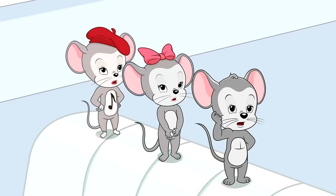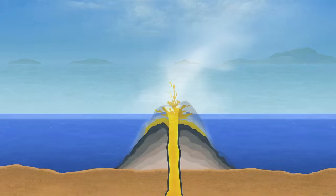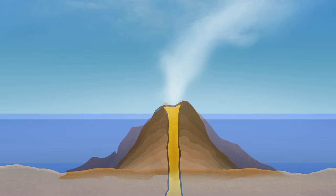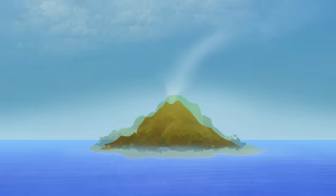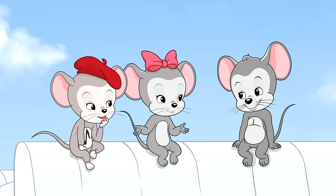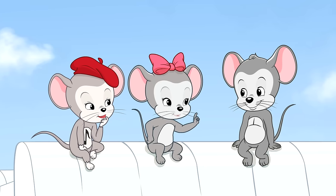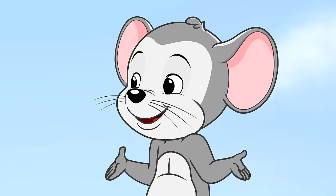Volcanoes. Volcanoes? Imagine this. Each time lava flows out of the ground, the volcano gets a little taller. After a really long time, the top of the volcano reaches the top of the ocean, making an island. The volcanoes that made these islands all erupted at different times. That's why some islands are older than others. Got it. But now I have another question.